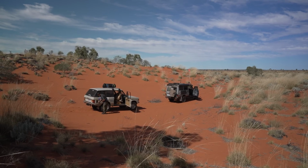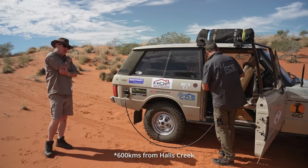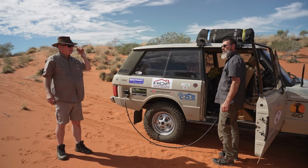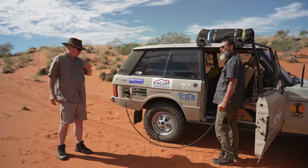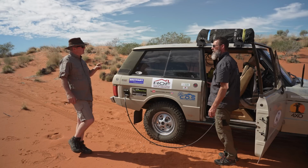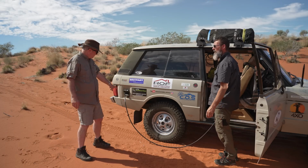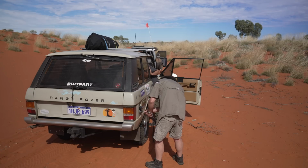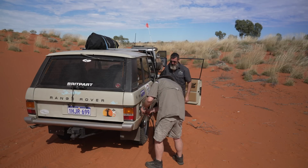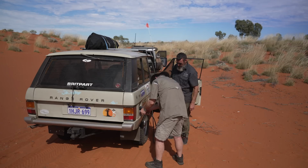The Troopcarrier, 600 kilometres, almost exactly on the first 90 litre tank. I've switched over to the second tank now, and this is the second fill up. Not a full fill up, but we go up to three-quarters, because that leaks. If you want to open the valve, there you go.